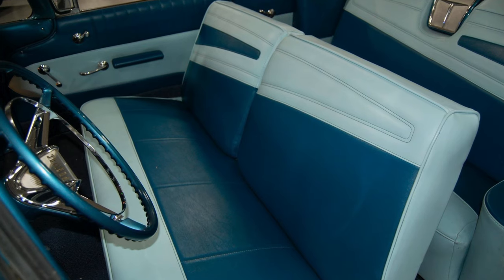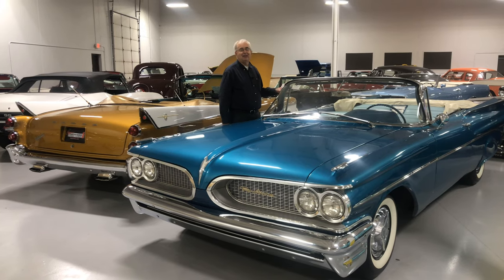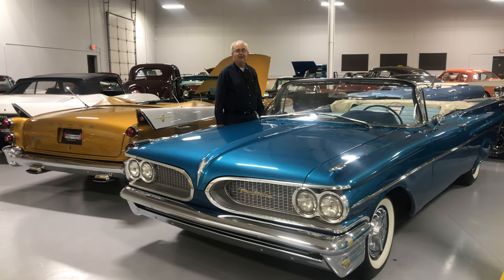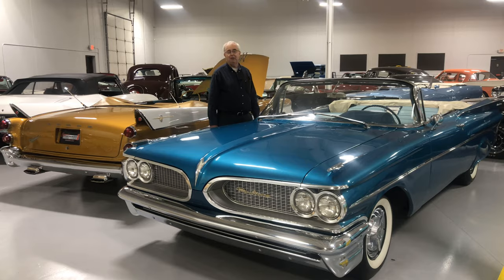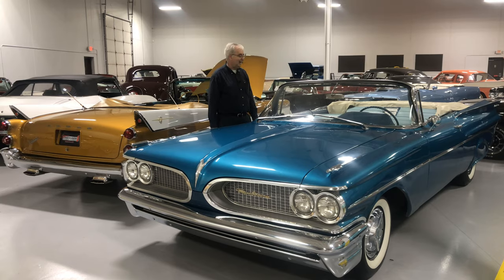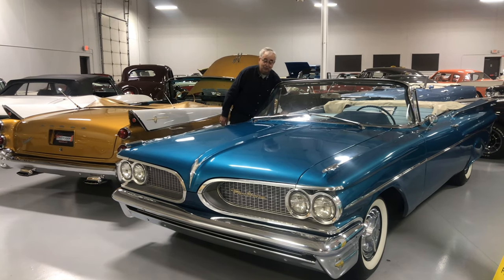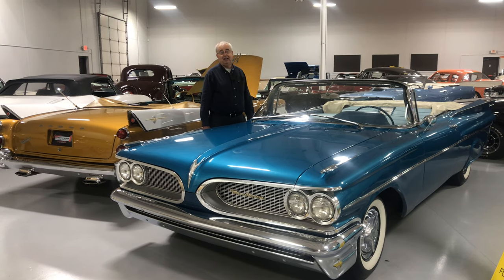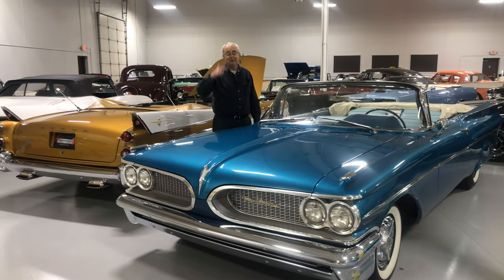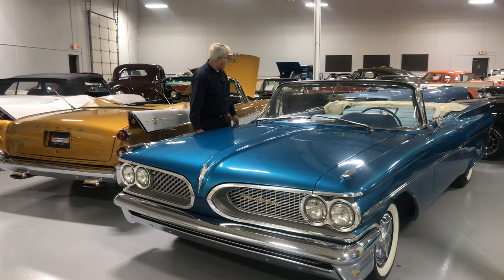Beautiful interior. I mean, the design work that they came up with on these cars was just phenomenal. Nothing is plain and simple. It always has to have something unique, and the interior on this car is absolutely unique. Beautiful steering wheel, and the chrome horn ring is in perfect shape. Really an interesting way they did the dashes on these cars. Metal dashes were still allowed back in 1959. You weren't required to have padded dashes. Many of us have a little scar, perhaps, where we hit one of those early dashes when we were small kids. But a very neat car, great color.